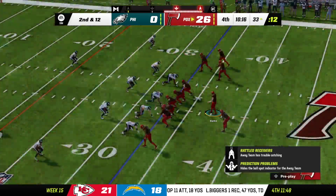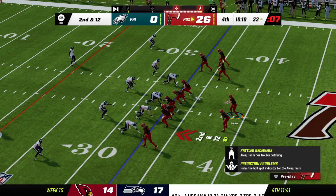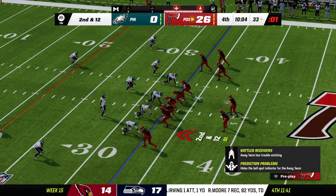I think it's pretty evident. We can say what a difference a week makes. Last week, he ran pretty much wild, didn't he? Did pretty much what he wanted to do. But this one, they've stopped him cold. That, to me, that's good scouting and even better execution.